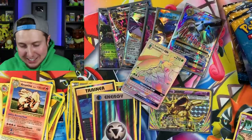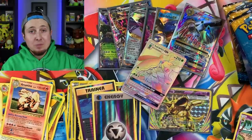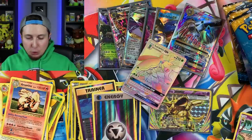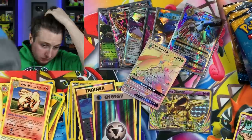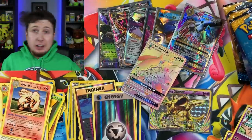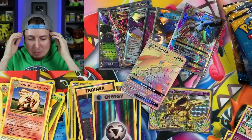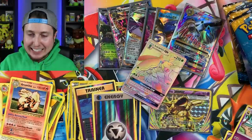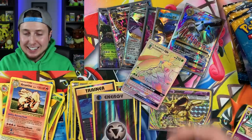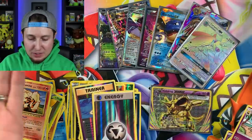What?! What? Rainbow Rare Lurantis GX. I gotta get some water. I gotta cool off. Look at this. This is Ultra Rare Crazy Hair right here. Look at this. Ultra Rare Crazy Hair. What? Okay, this is insane. Rainbow Rare Lurantis GX. There's the code card for that one. This is crazy. Literally crazy. Sleeve it up. That's number 7337.